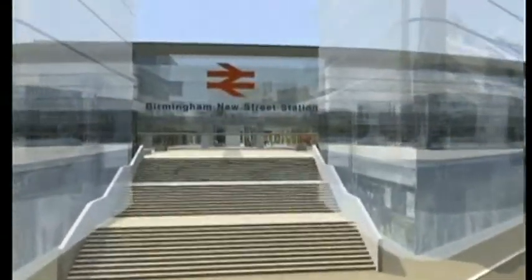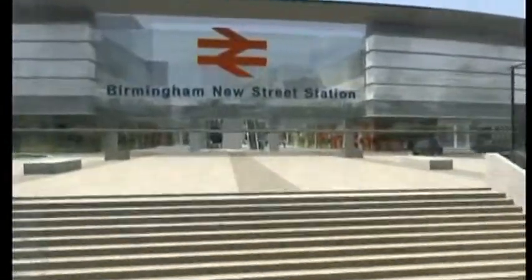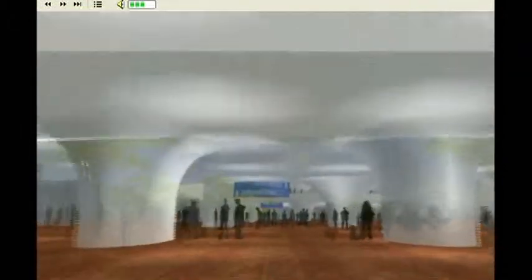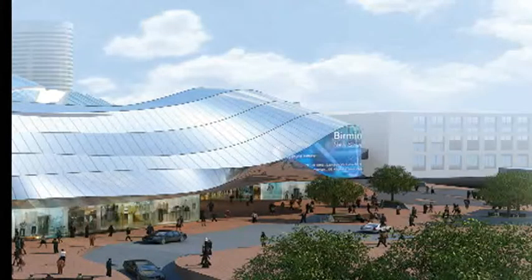Previous designs for New Street have been, well, just a little underwhelming. Hardly a major landmark for a world-class city, but now get ready for the station with a difference, a building that promises to become a destination in its own right. I think it's a great improvement, and I kind of like the futuristic, glossy look of it. I think it's time we had a decent station. But do you think it'll fit in? To start with, no, but as the city develops and regenerates itself, then yes.